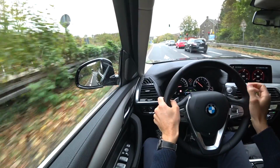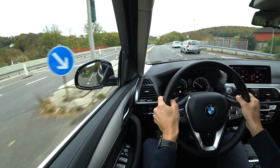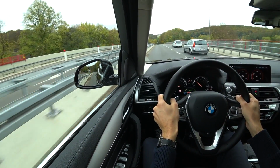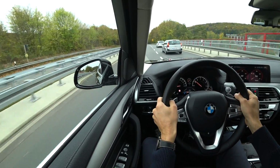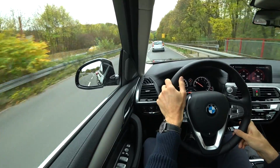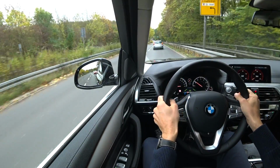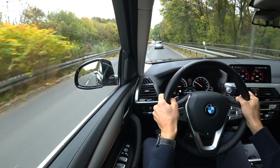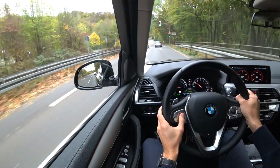For example, if you go a version above that with the 40i, but then again, if you think about it, you also lose comfort in your everyday driving. So if you take that as an everyday commuter, I would rather stay with this setup here, with a normal petrol engine, with a normal suspension setup. You'll have more fun and more comfort than for that. So now to the countryside riding.